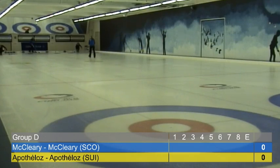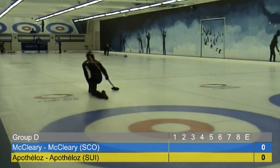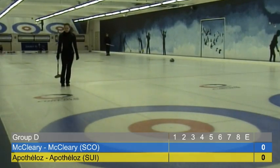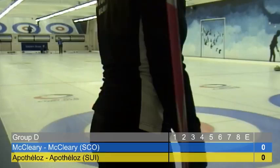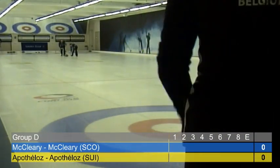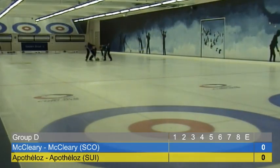They're currently on the ice, 5-6, having a draw shot. This is the LSD. It's probably about 6-5 now. This will determine who has the hammer and the choice of stones in the first end. It's our third draw of the day. We will be following sheet 2.